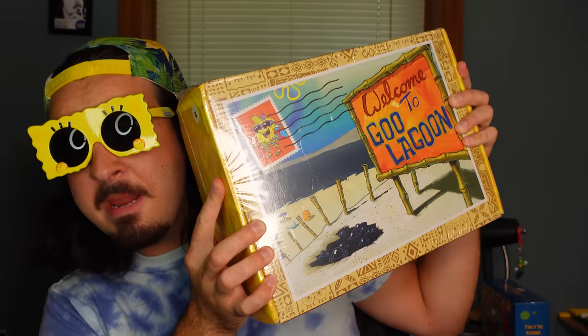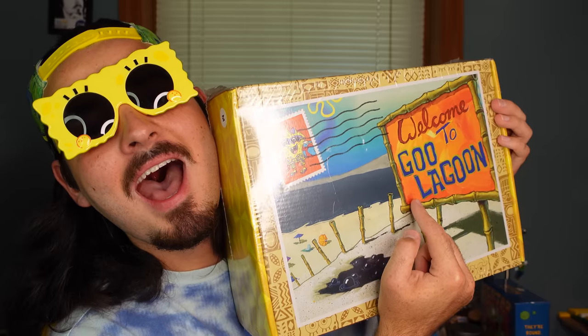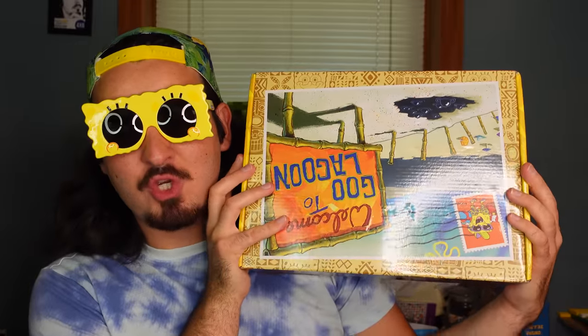This is a Bikini Bottom mystery box. Goo Lagoon. That was pretty good. Oh my God. I have wanted one of these for so long.